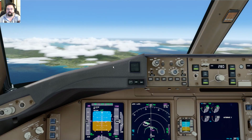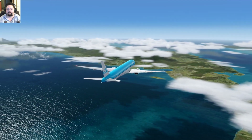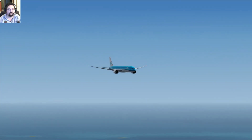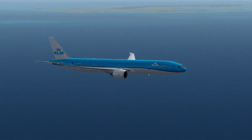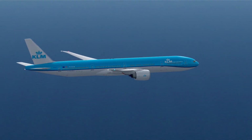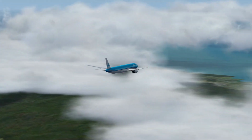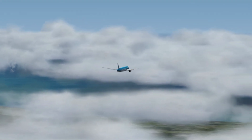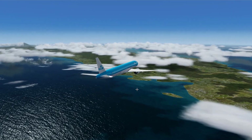Aussie 121, you have approximately 60 track miles, correction, 50 track miles to go. Turn right heading 100. Turn right heading 100, Aussie 121. And Aussie 122, descend 5,000 feet. Descend to 5,000, Aussie 121.